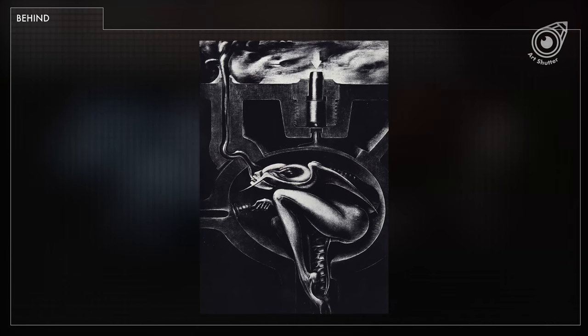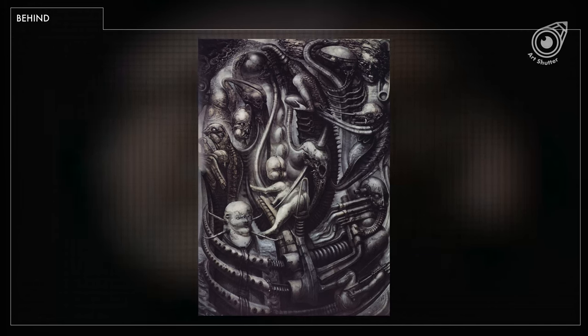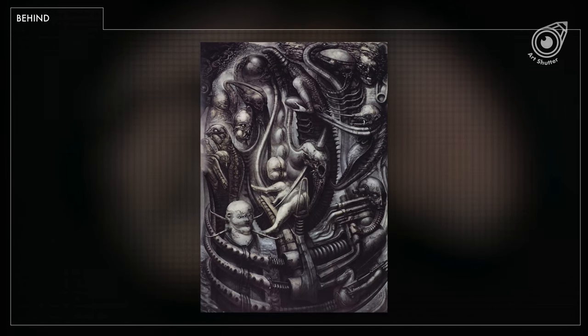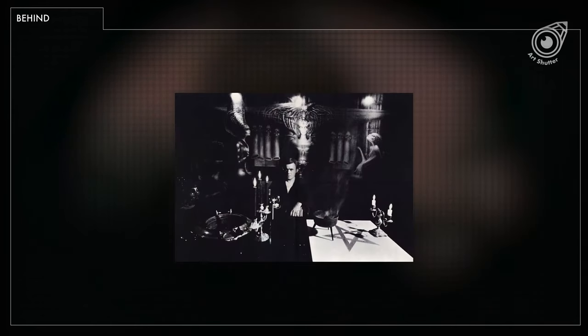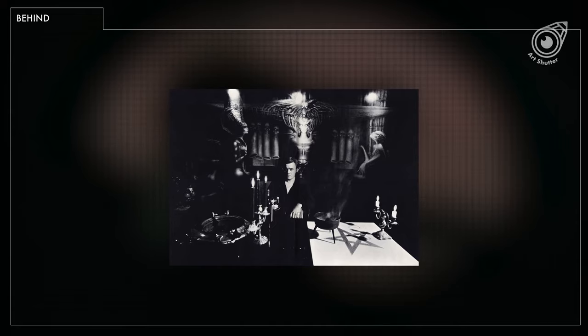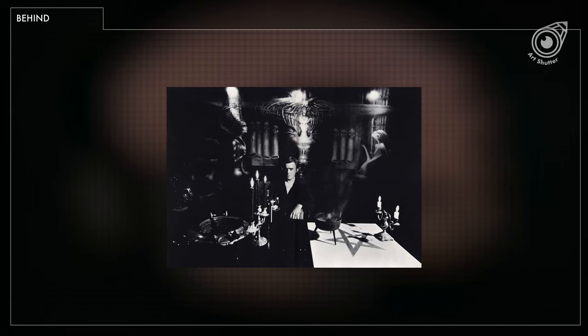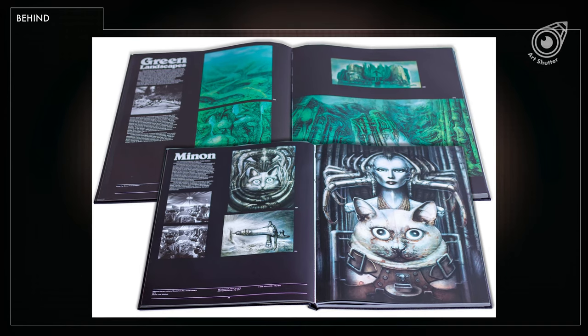The artwork in this book often features surreal and nightmarish imagery, with a focus on blending elements of the organic and the mechanical. Giger's creation frequently depicts humanoid forms fused with machinery, creating a sense of unsettling beauty and grotesquery. The book gained significant attention for its dark and provocative content, and it quickly became popular among fans of science fiction, horror, and surreal art.